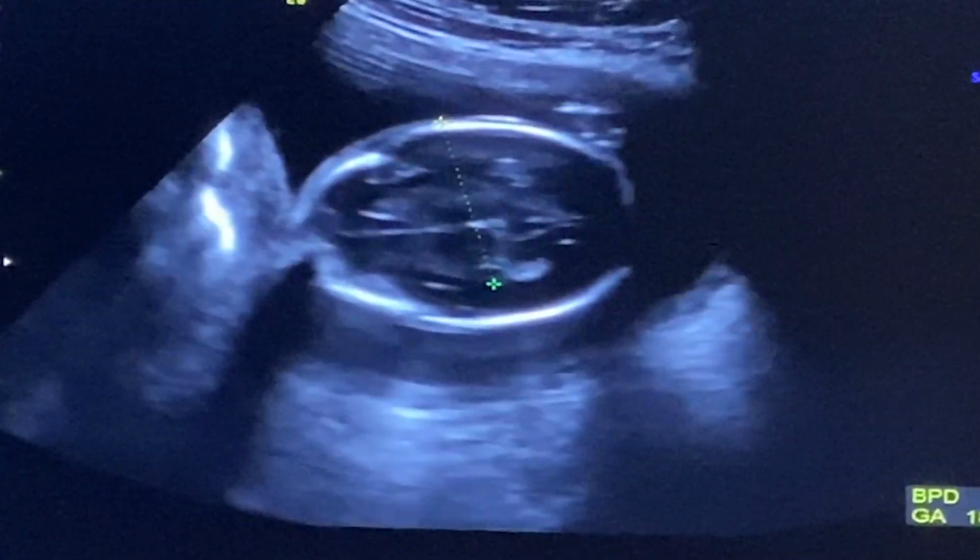At the beginning of the scan, they scanned my uterus and my ovaries, just to make sure everything is growing properly, and that I had enough fluids and everything. After they scanned all the necessary things from my side, they went on to the baby. This happened during the pandemic, so I was not able to come to the scan with my husband, so he wasn't able to see everything, but I did manage to capture everything. Here.